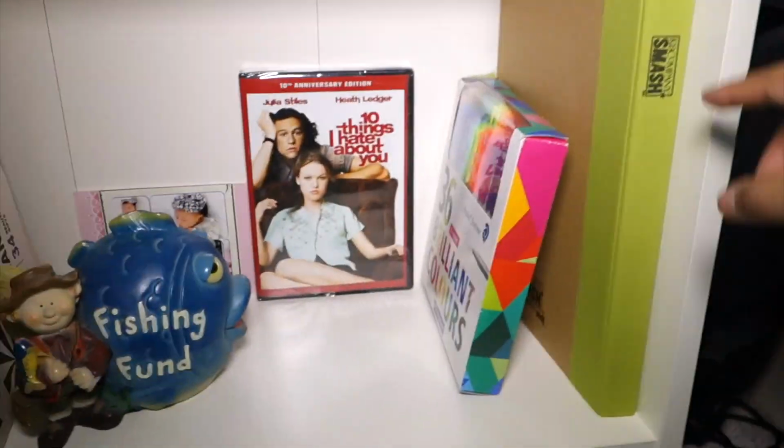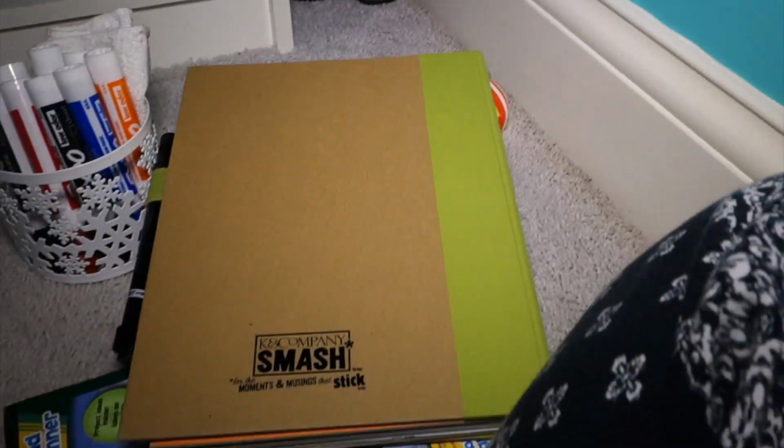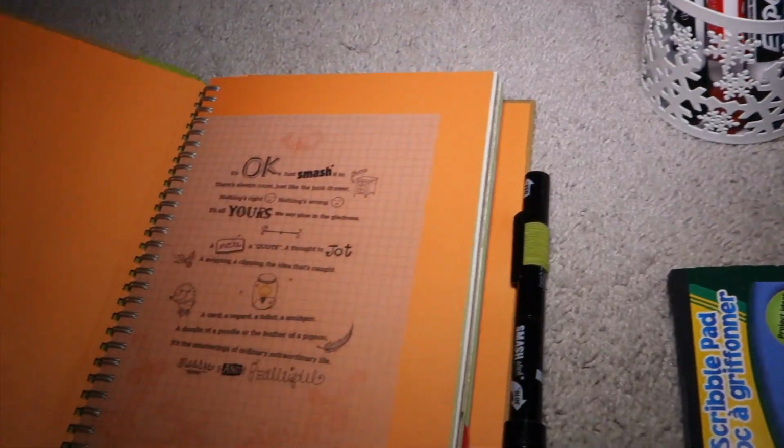And then this is a random scribble pad that we've had for so long, and I decided to just keep it in case I need extra papers and stuff, because I love writing notes down. Last but not least, this is something that this girl that I babysat gave to me, which was so cute, and it's a smash book, so you put random stuff in there.